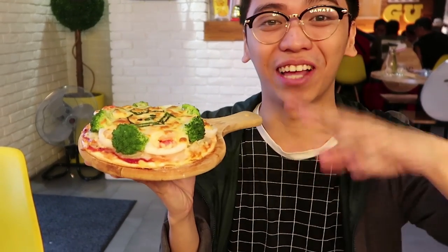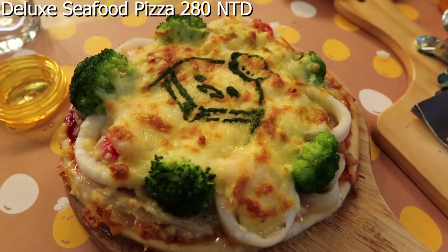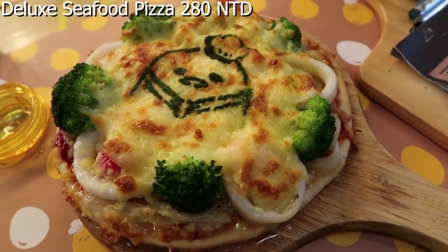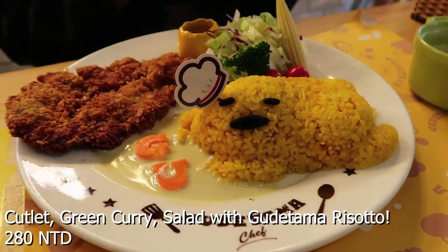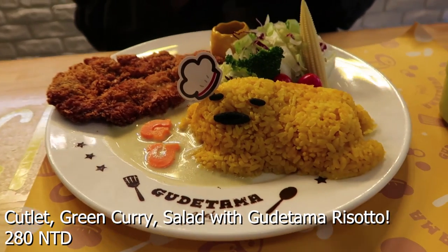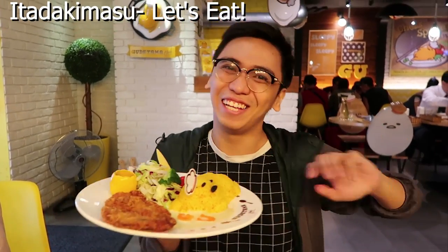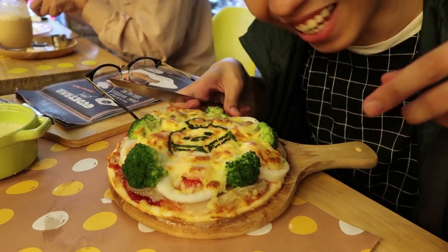Oh my god, guys, I can't stop explaining how cute this is. It has broccoli, seafood, cheese, and a cute Gudetama design. Thai green curry, which has a really cute and big risotto. Pero ang laki ng dumating. It's chicken cutlet, salad, and sauce. Let's eat! Itadakimasu! I'm gonna slice it.